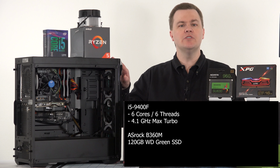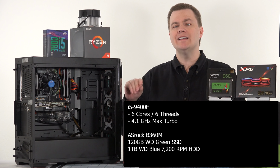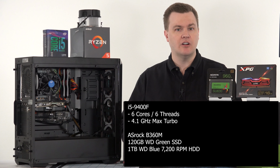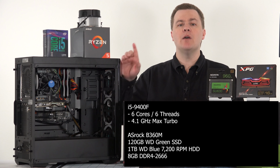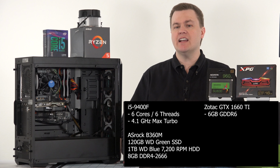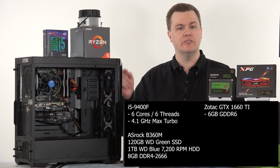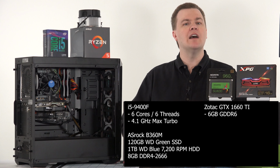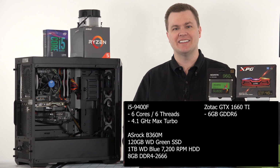It has a 120 gigabyte Western Digital Green SSD and then a 1 terabyte Western Digital Blue 7200 RPM hard drive. We have 8 gigabytes of main system RAM, and we have a Zotac GTX 1660 Ti 6 gigabyte GDDR6 graphics card. That's the brand new Turing card, which was just released, minus the ray tracing cores, but otherwise all the new features of the 20 series, just minus the RTX technologies.